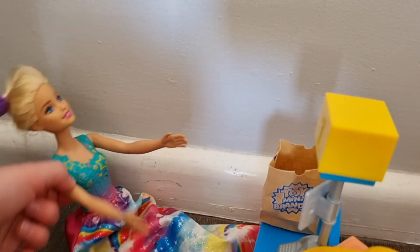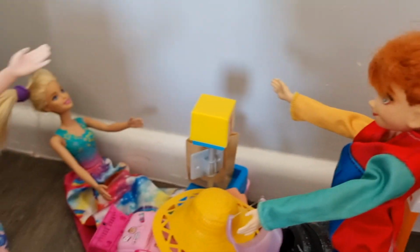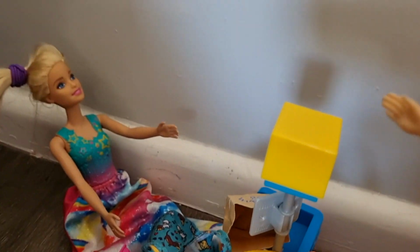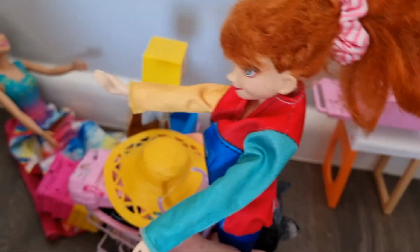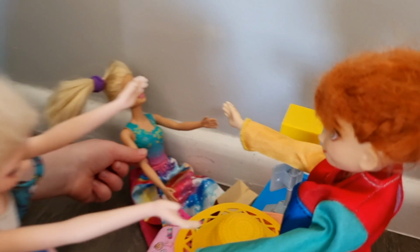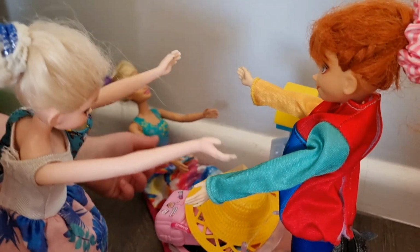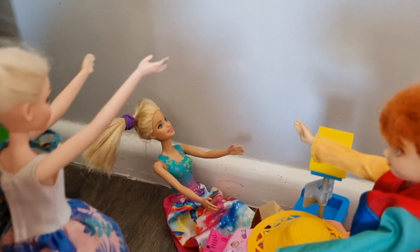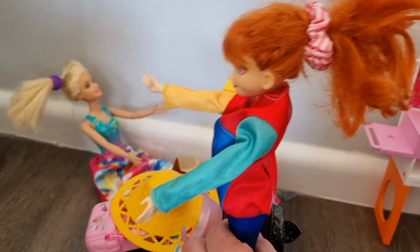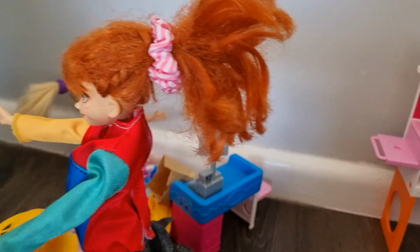Beep, beep, beep. Okay, it's all scanned. That'll be $200. Elsa, you can pay this time. Okay. Money! Here you go. So much money. Oh, thank you, Elsa. I'm rich. Okay, thank you, lady. Bye. Alright, Elsa, let's get out of here. Hey, before you go, do you need a basket? Thank you, but we don't need a basket. We have the trolley. Alright, Elsa, let's go. Bye. Bye. Thank you.